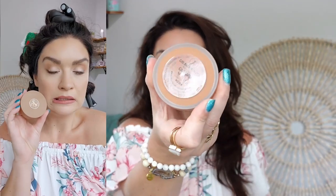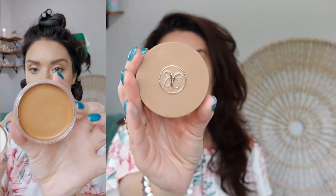And I did do some research after filming my recent BoxyCharm video with some of the Anastasia products. This caramel cream bronzer that we received, it looks like they actually only had a few shades. So a lot of people either got caramel or another shade that just didn't really work for my face. So today I tried it on collarbones just to see if I wanted to do some body makeup for the summer like I mentioned.